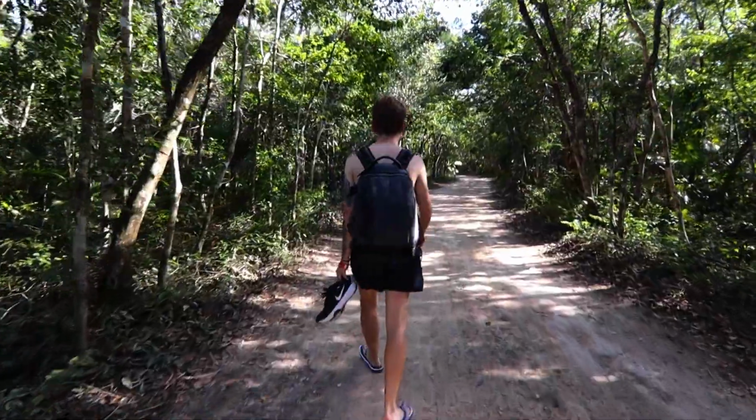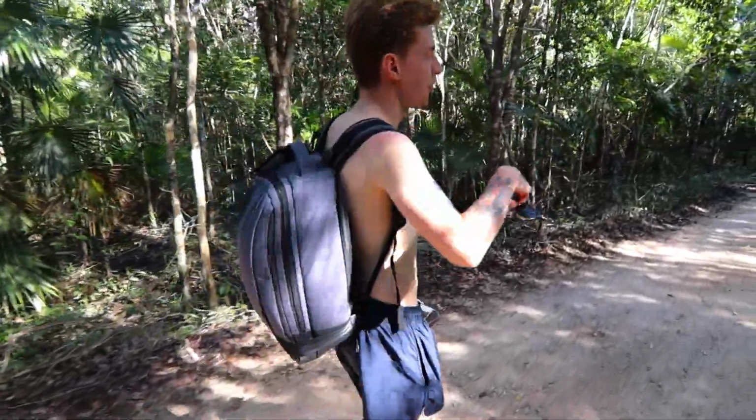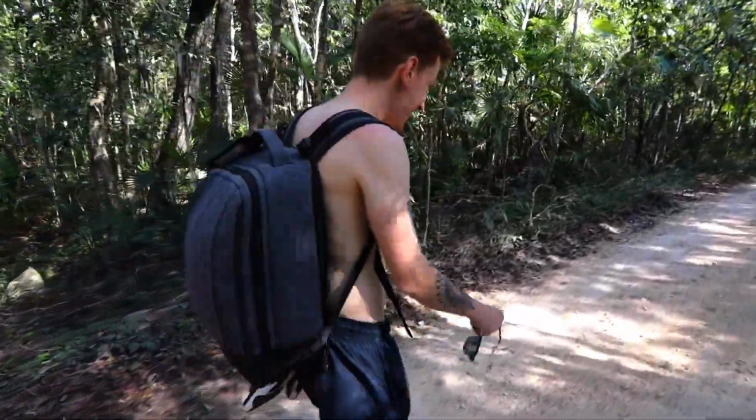It turns out to get to the other cenote you have to take a pretty long walk through the jungle. We probably should have brought the bikes.